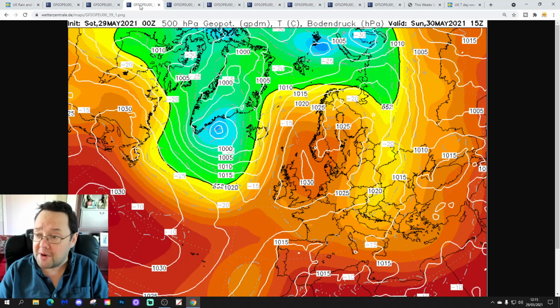Sunday is going to be dominated by high pressure tomorrow. High pressure is right over the top of the country, so it's basically plain sailing. We're going to have lots of sunny spells across most parts of the country.